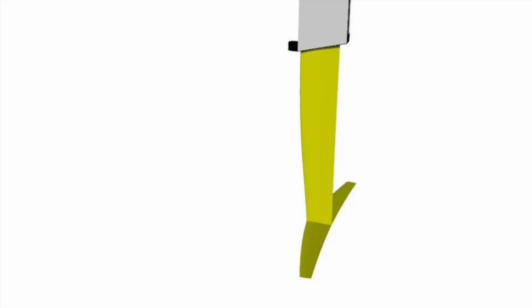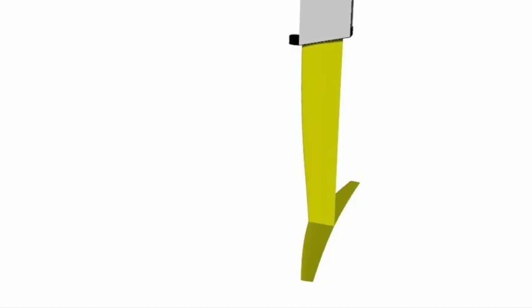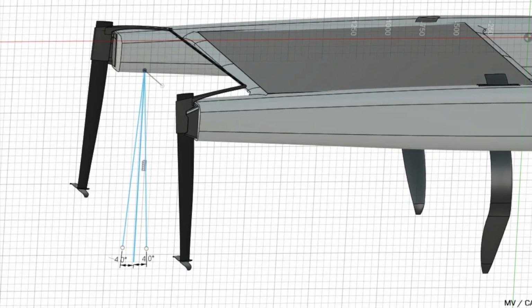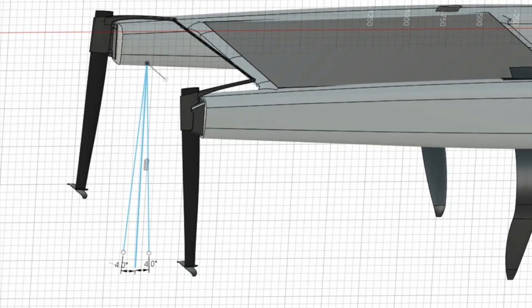It also produces reduced leeway. Rudder winglets can reduce leeway by providing lateral lift as the catamaran sails closer to the wind. The winglets create a horizontal force that pushes the boat to windward, helping to minimize leeway. This enables the catamaran to maintain a more direct course upwind, ultimately leading to faster speeds and improved upwind performance.